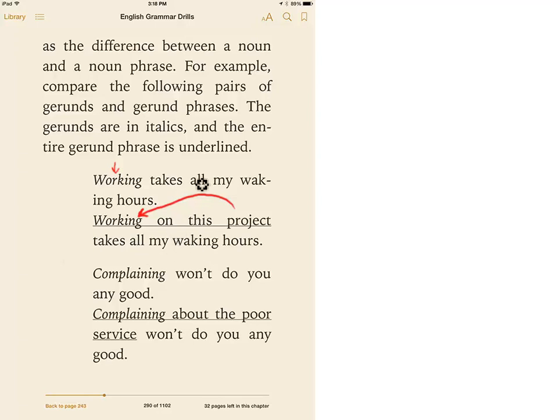Okay, how do you check this? Well, there's two ways to check whether it's a gerund or a gerund phrase. So I'll tell you the first way. The first way is that the pronoun it can replace all gerund phrases and infinitive phrases that are acting as nouns. So let's take a look at it like this. Working takes all my waking hours. It takes all my waking hours. So I know working has to be a noun because I can replace it with a pronoun, okay?